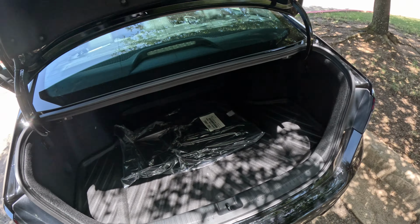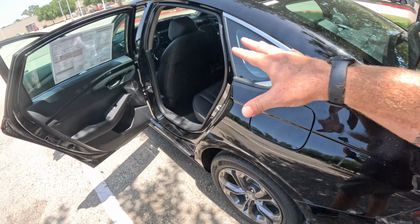So if you ever find yourself stuck with a dead battery and you need to get belongings out of the trunk or out of the car, this is how you would do it.